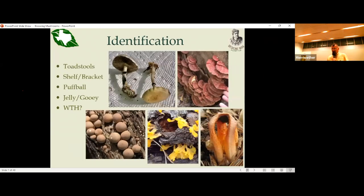All right, so identification. First thing you need to do is just figure out, what type of mushroom is it? And I like to break it up into the 5 classes. There's the traditional toadstools. There is the shelf or bracket mushrooms, the sort of seashell-y things you see growing on the side of a tree. There are the round puffballs that you might find growing on dead wood or in the grass. There is weird jelly gooey type mushrooms, and there are ones that just make you go, what the hell is this alien creature growing in my yard? So once you break it down to those 5 categories, you already are halfway there. Maybe not halfway, but you're on your track.